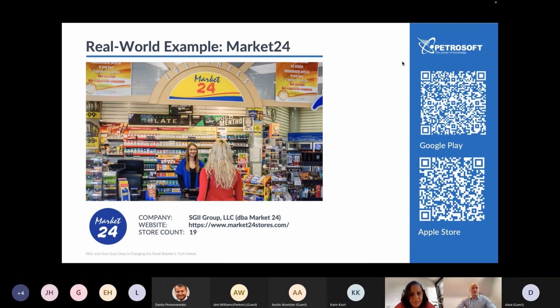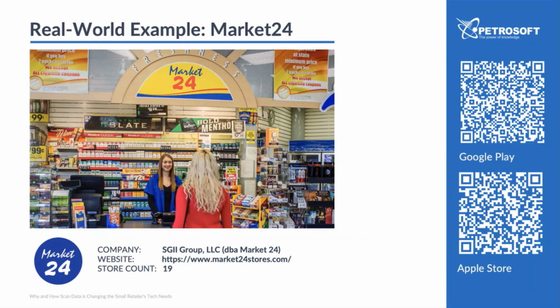This is a real world example. This is a system that we implemented in our own stores. Stores are located in Pittsburgh, and our brand name is Market 24. And we have a pretty decent mix of Sunoco and BP locations, so it's not necessarily unbranded.